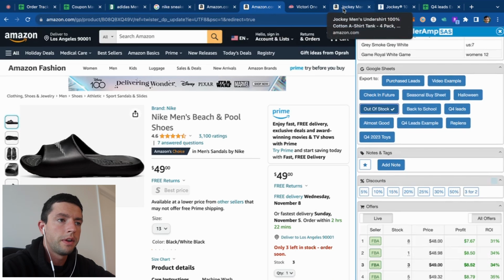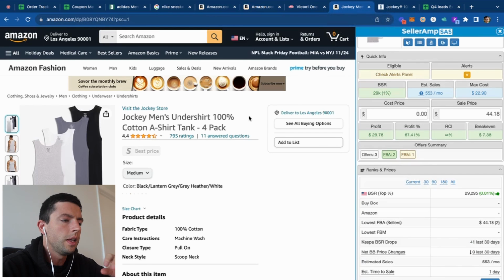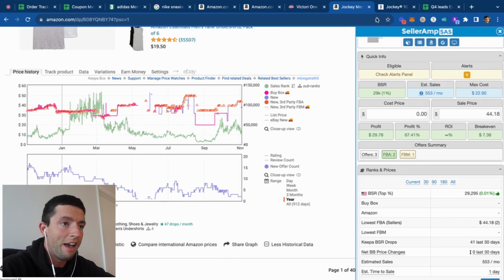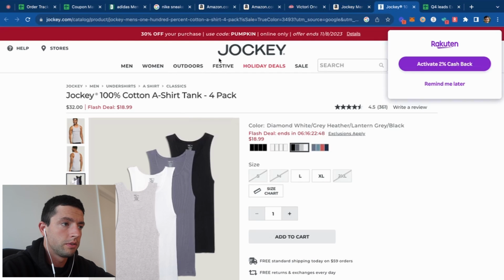There's also tons of opportunities that are gonna be good over the long term, especially from brands like Jockey that aren't carried on tons of different websites, compared to a Nike, for example, that we can see right here. This has been profitable forever at this 13 buy cost right here, which we can see we can get for 19 and then take off 30%.